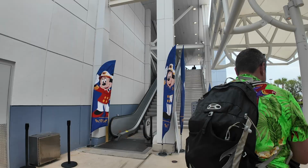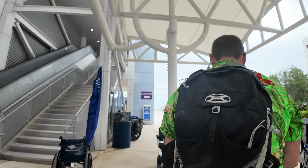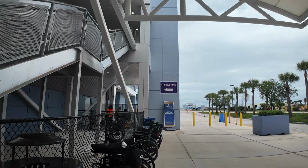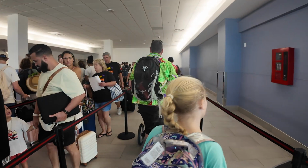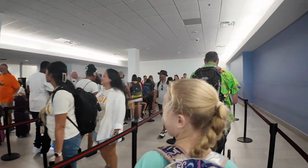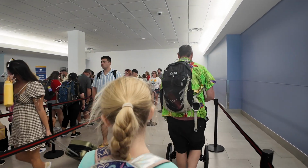Otherwise, we could just use the escalators here, but I think they're calling us now. You're excited? Good. So we're headed up. So now we've used our check-in. We've got to walk through this line, and it looks huge, but it actually moves pretty fast if it's anything like the last two that we had.